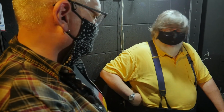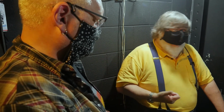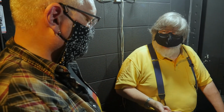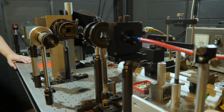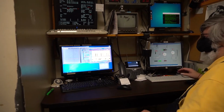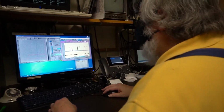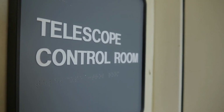And that's how we analyze the objects we're looking at to learn what are they made of, how hot are they, how dense are they, all that kind of information, how fast do they move. All this thing does is break up light into its raw elements of light. After the light is collected by the telescope and then broken apart by the spectrograph, it's analyzed here in the telescope control room.